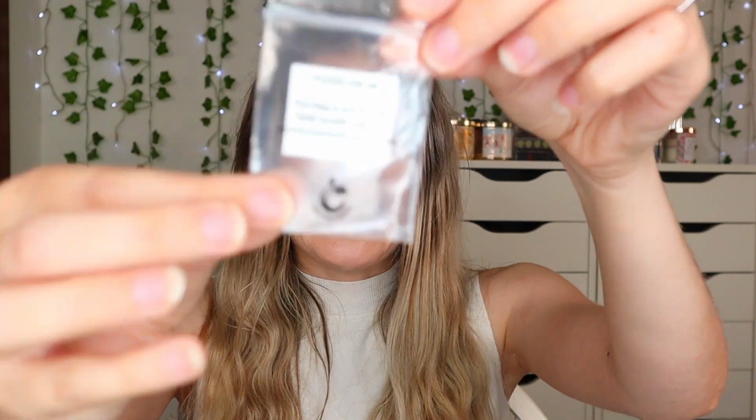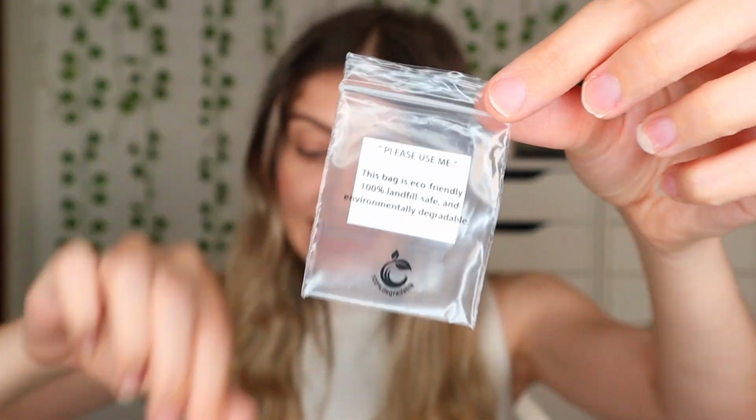So now I'm just going to show you the pieces. What I wanted to share is that every single piece that you get comes in a plastic bag like this, and then you get your pocket, and if you're giving a gift, you just simply put it in the pocket.